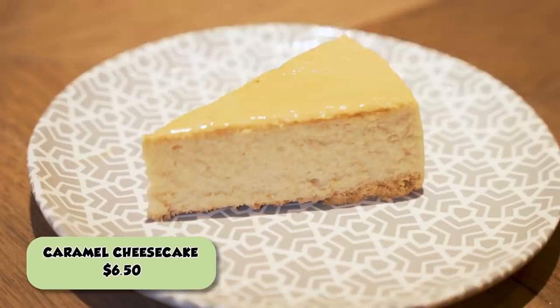Bandung? Yeah. Next one, caramelized cheesecake. Caramel cheesecake or caramelized? I like this kind of cheesecake.